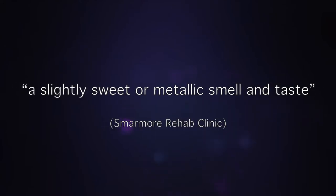So, what are these properties? First of all, it's invisible. You can't see it. However, it is distinguished by its characteristic aroma, described as a slightly sweet or metallic smell and taste. It's also heavier than air, so I'd be able to hold some in a beaker like this and actually pour it into another container, like water.